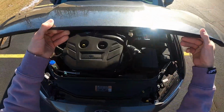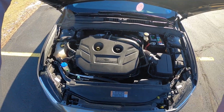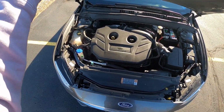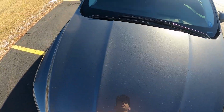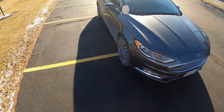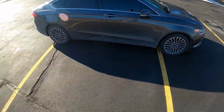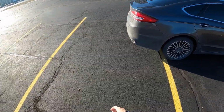There we go. This is powered by a 2-liter turbo engine, making about 231 horsepower and 270 foot-pounds of torque on regular gas. Put 91 in there, or 93, it gets bumped up to 240, and torque I believe gets bumped up to 275 maybe. But I have 5% tint on it, if you guys are wondering.